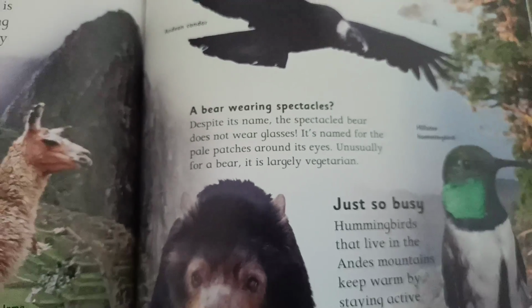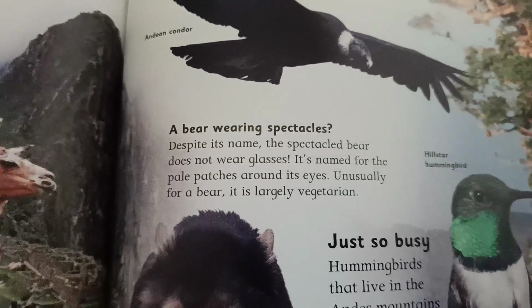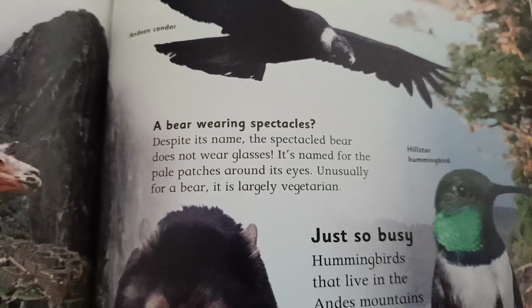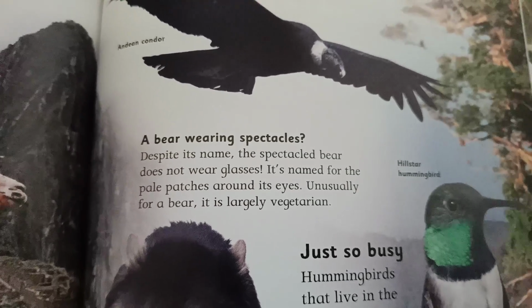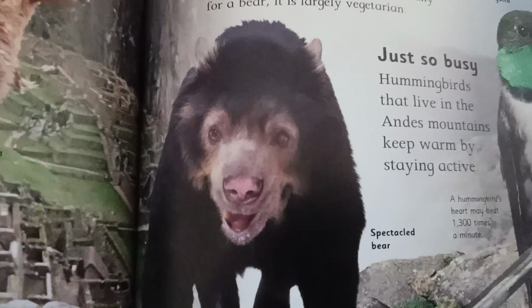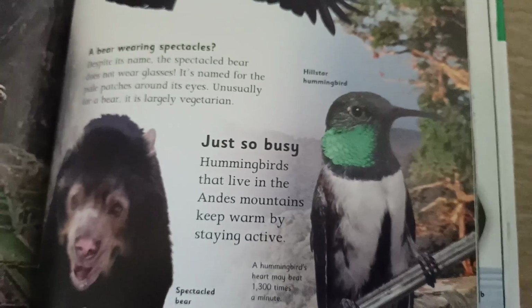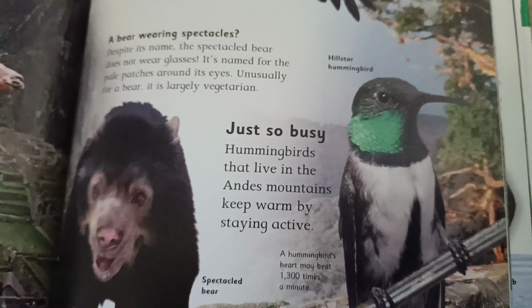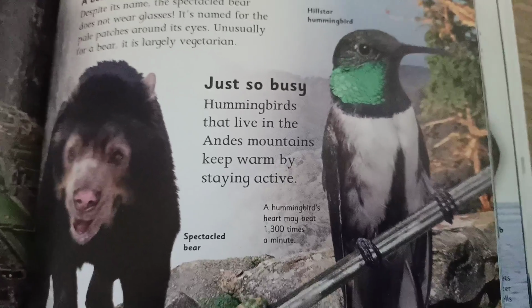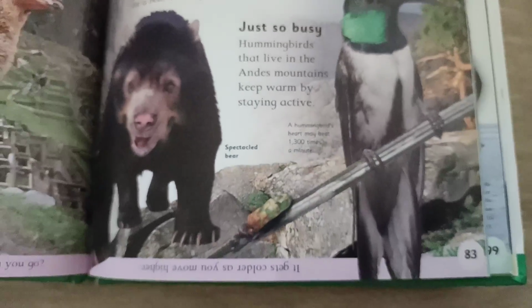A bear wearing spectacles. Despite its name, the spectacled bear does not wear glasses. It's named for the pale patches around its eyes. Unusually for a bear, it is largely vegetarian. So it's very friendly if it is vegetarian. Hillstar hummingbird, so pretty. Just so busy. Hummingbirds that live in the Andes mountains keep warm by staying active.